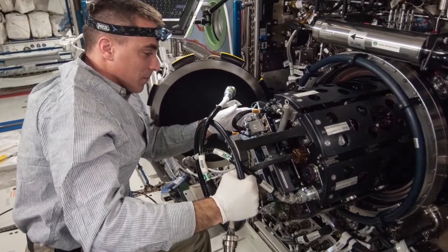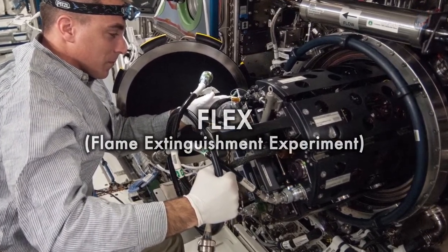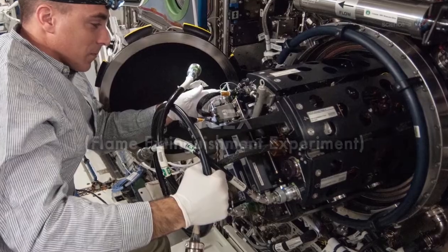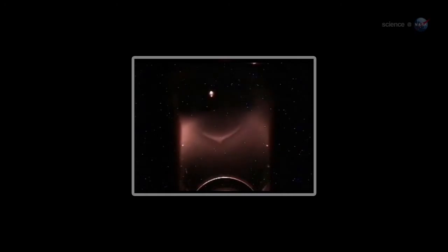Recently, Williams and colleagues were doing a space station experiment called FLEX to learn how to put out fires in microgravity when they came across something odd. Small droplets of heptane were burning inside the FLEX combustion chamber. As planned, the flames went out. But unexpectedly, the droplets of fuel continued burning. That's right, burning without flames, says Williams. At first, we didn't believe it ourselves.